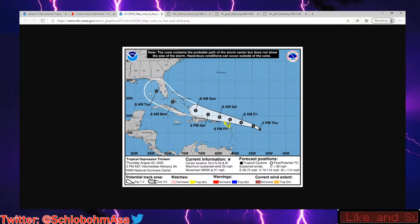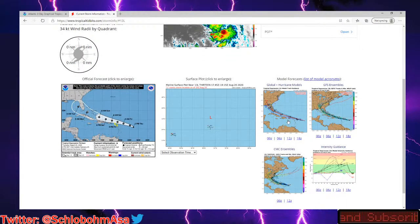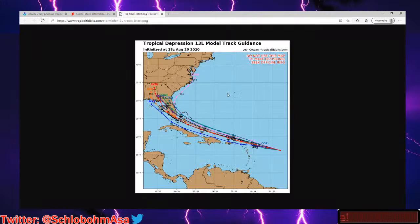Track has it crossing just south of the Florida Peninsula around the Keys area, and then kind of curving a little bit north, just a tad bit, and I'm not sure it's going to turn anymore at all. That's why we're going to now look at the spaghetti models that will give us the full bend of the storm. So we'll start with our model track guidance that has all of our models into a center circulation spaghetti model.